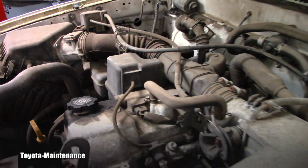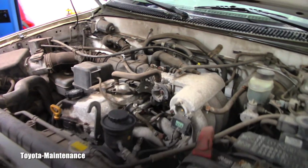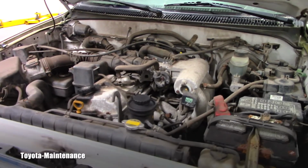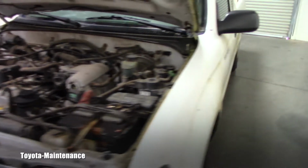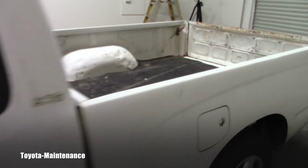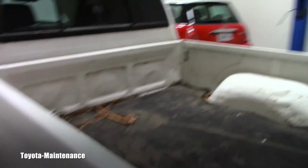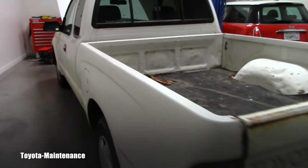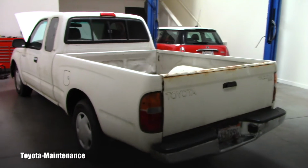This is what it came for. Obviously, as you can see, this is not a pampered car, so everything is dirty because this one serves only occasionally as a work truck. It's pretty cool, I like it, right? It's an older machine, but these are those famous Toyotas which last forever.